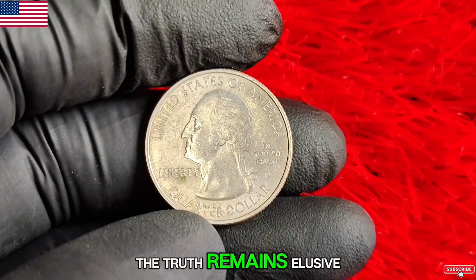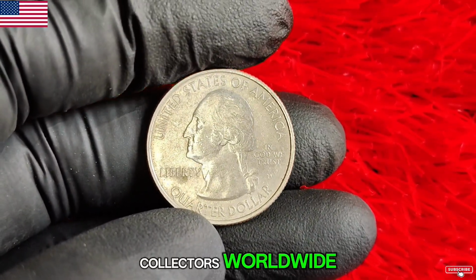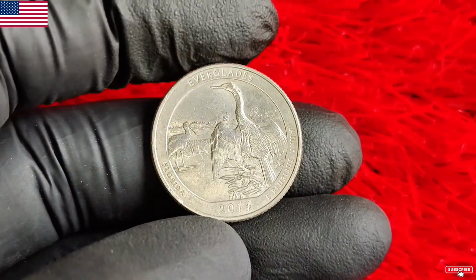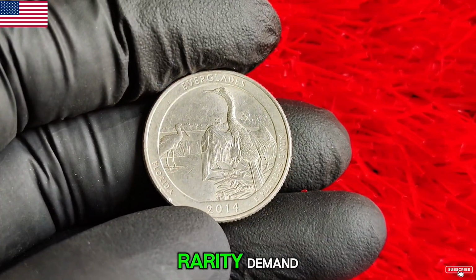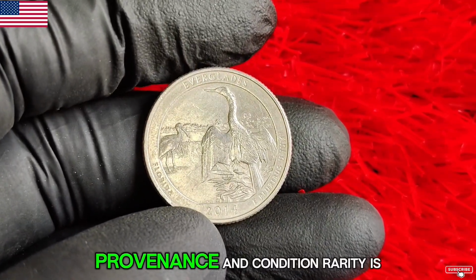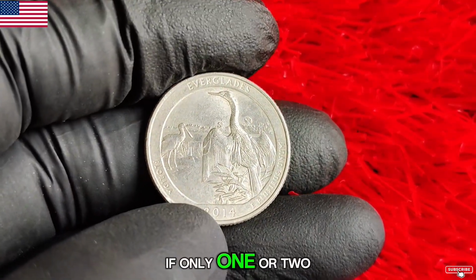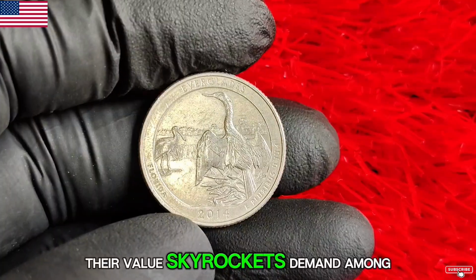The truth remains elusive, fueling speculation and curiosity among collectors worldwide. Now, why would a collector pay such an extraordinary sum? In numismatics, the value of a coin is driven by several factors: rarity, demand, provenance, and condition. Rarity is king. If only 1 or 2 coins exist in perfect condition, their value skyrockets.